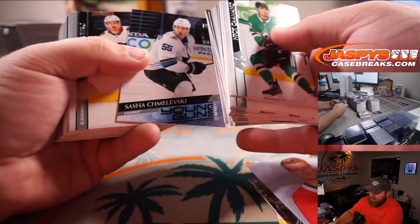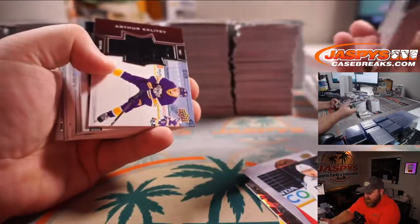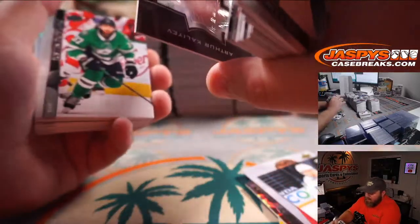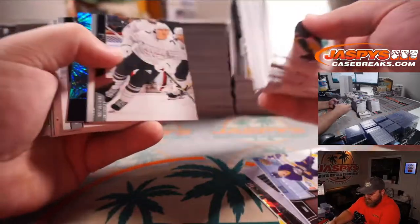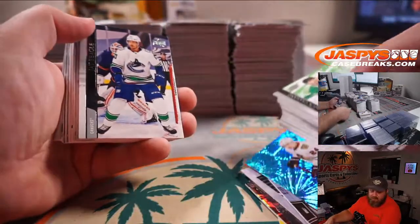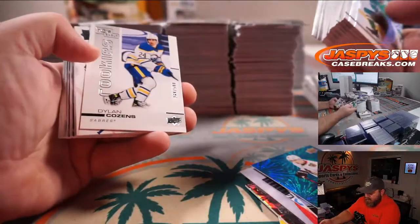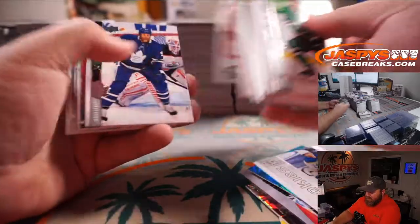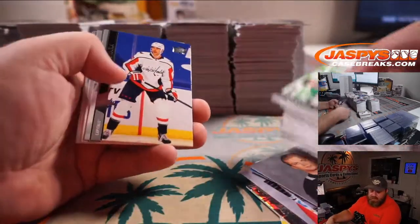Sasha Shimlevsky for the Sharks, Mike Rosinski. And Arthur Kaliev to $29.99 for the Kings, John Rubner. Pius Suter, Dazzler for the Blackhawks, Sean O'Leary. Dylan Cousins to $500 for the Sabres, Patrick Fleming. Cole Holtz for the Kings, John Rubner.